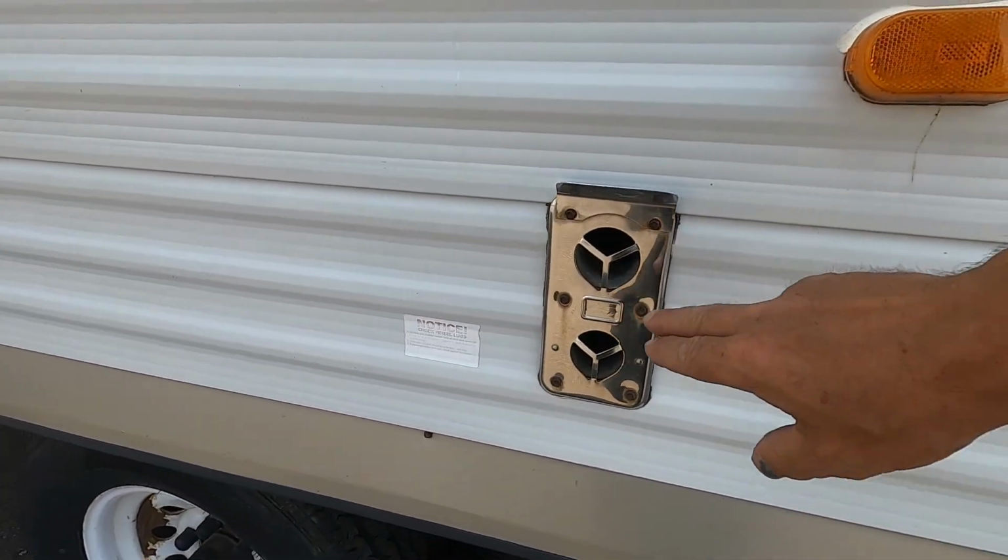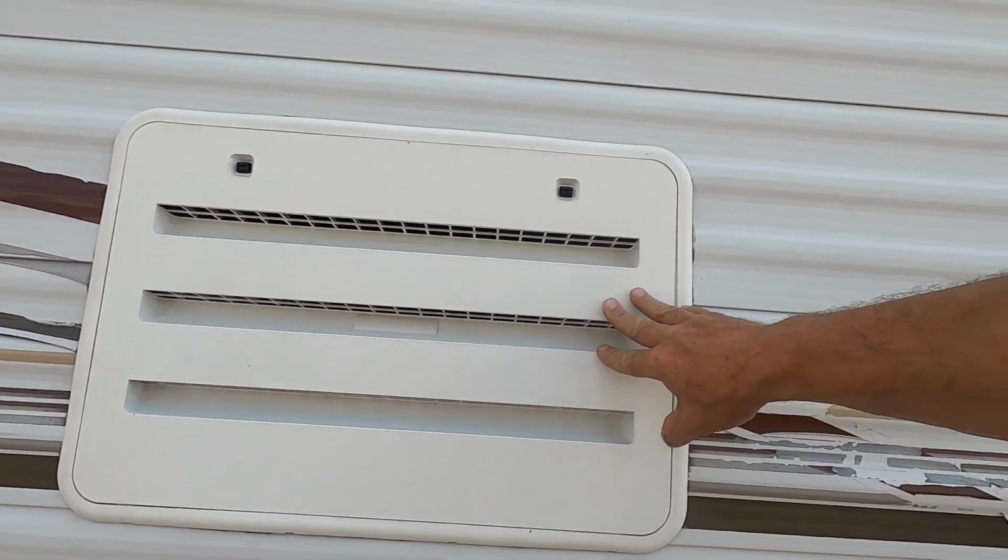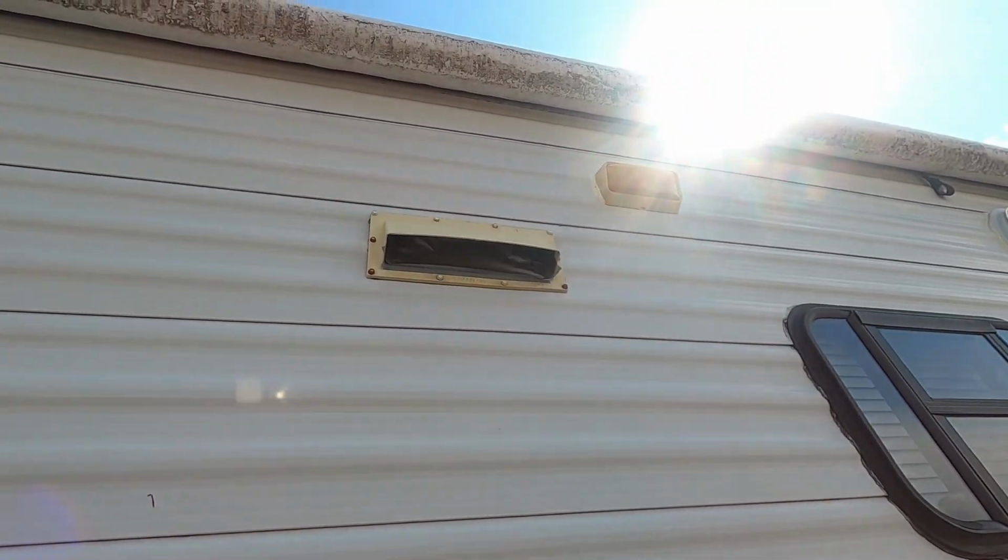This is a flue for your furnace. If you run your furnace, steer clear of that. It'll get rather warm. This is an access panel to the back of your fridge and a vent for your microwave.